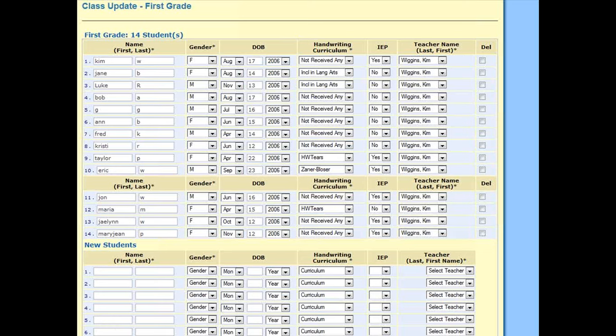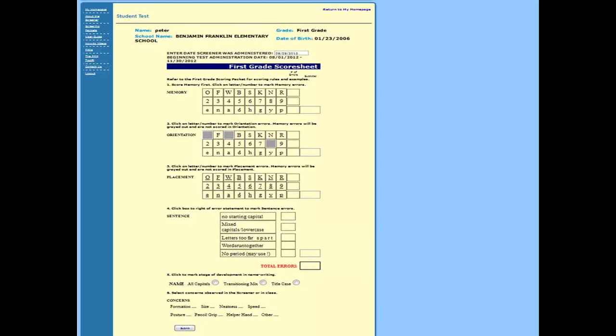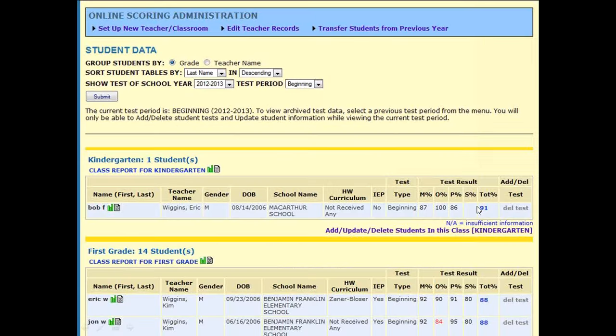And I don't always put their last names in there. I just put their last letter in there so you can take a look at that. Okay, so then what happens is when you go to score a student, this is what it looks like. Okay, and let me just go back real quick.